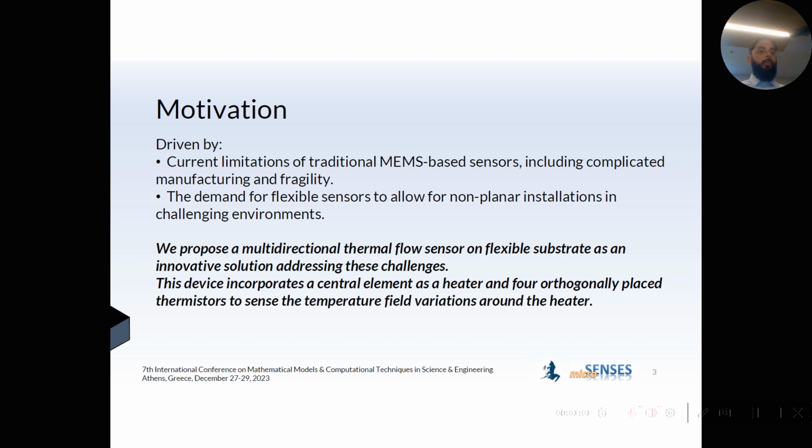Normally these are called MEMS, microelectromechanical systems, and they are very, very expensive to build because we need clean room facilities and very expensive laboratory equipment. We use printing technologies or mixed design with traditional imprinting techniques, so we try to minimize the cost as much as possible. And in this work, we propose a multidirectional thermal flow sensor with an innovative solution which will address some challenges during the measurement phase, and I will discuss it.